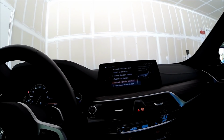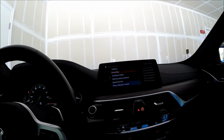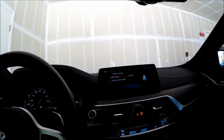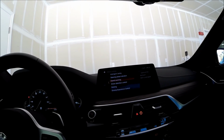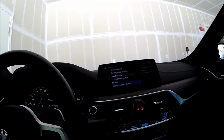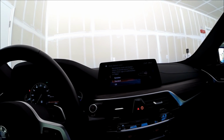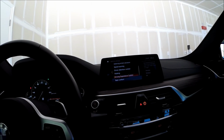Yeah, you can enable the lock and unlock signal, acoustic, whatever, the chirp. There's a speed warning recommended in this car. We have it set to 80 because this car is very fast. On the X3, I was like, it's not worth it because it's not much of a fast car, but this car is pretty fast. Driver attention control, there's the coffee break thing, whatever.